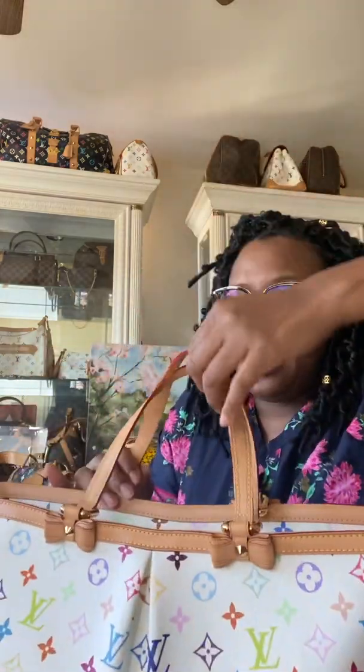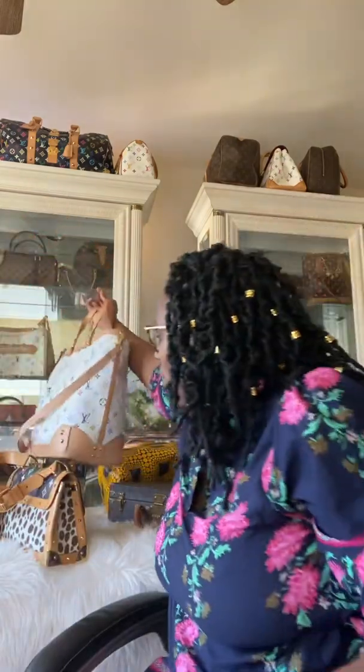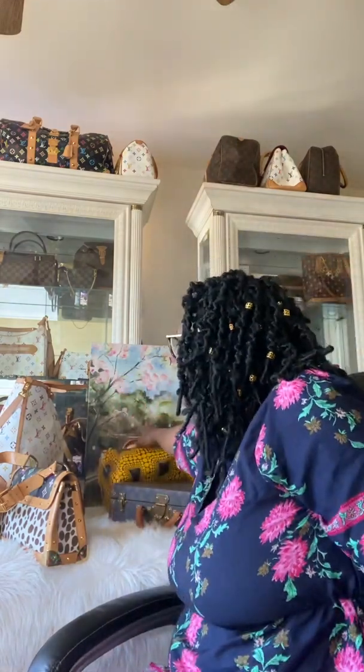This is actually the second Charlene GM I've had. I had one that I bought a long time ago, and it was not in the best condition. I ended up selling it, and then I pretty much regretted it instantly. But it was a blessing in disguise because I ended up finding a nicer one.